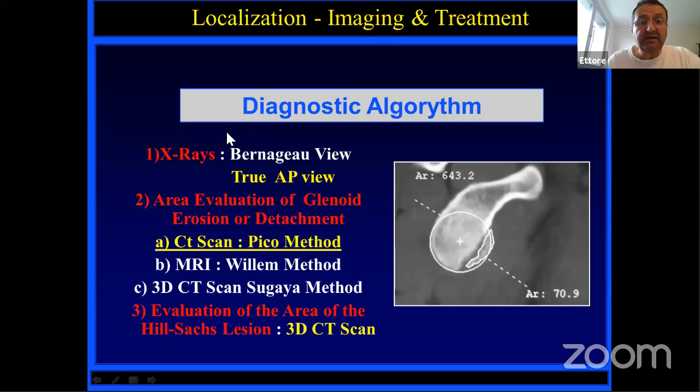So X-ray first, with a true AP view. It is also good to do a Bernageau view, but it's more difficult to find, and especially in countries that are not France, most radiologists don't do this well. But this is simple and it's feasible in every part of the world. And then when we have a bone loss or bone erosion on the anterior glenoid, to calculate the area I think is useful. I do the PICO method on CT scan, simple, but these two methods could work the same, but I choose this. And in yellow, I do this if I have a Hill-Sachs, because I want to know the position of the Hill-Sachs.